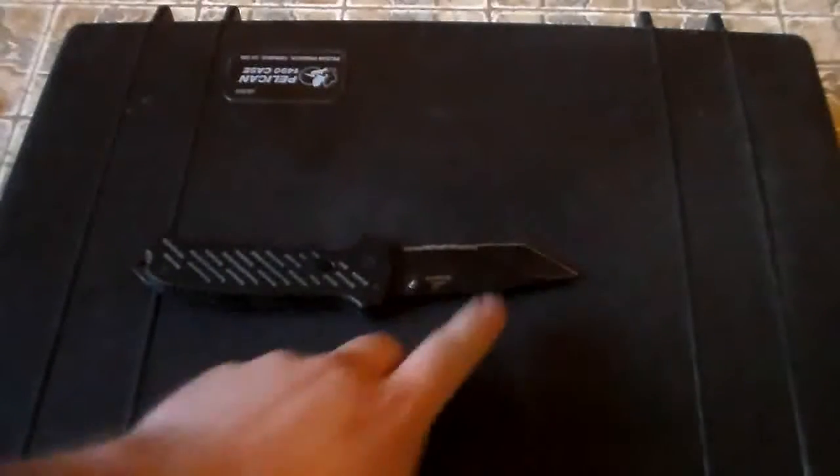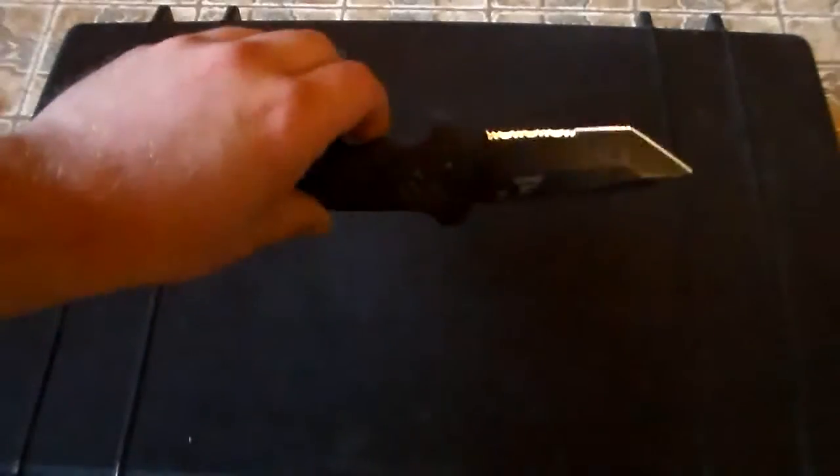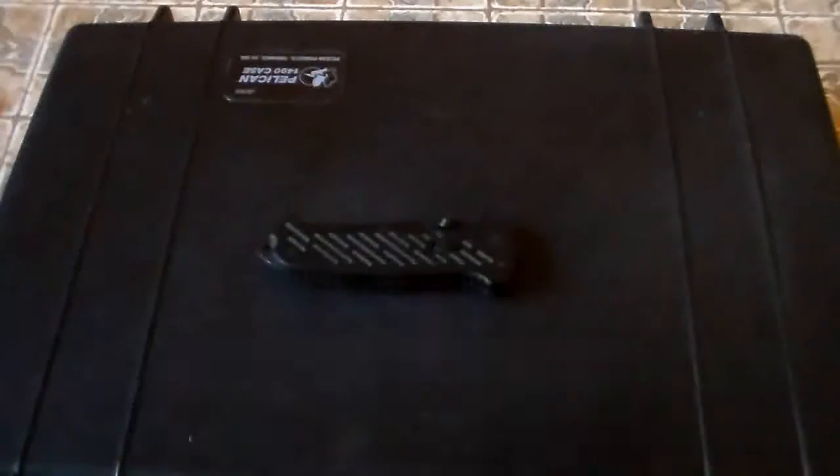It's made from a high carbon stainless steel. The blade length is 3.8 inches. When it's open, it's a total of 8.6 inches, and when it's closed, it's a total of 4.8 inches. It's 5.7 ounces. Now, it is made in China, as pretty much about 98% of all Gerber products are.